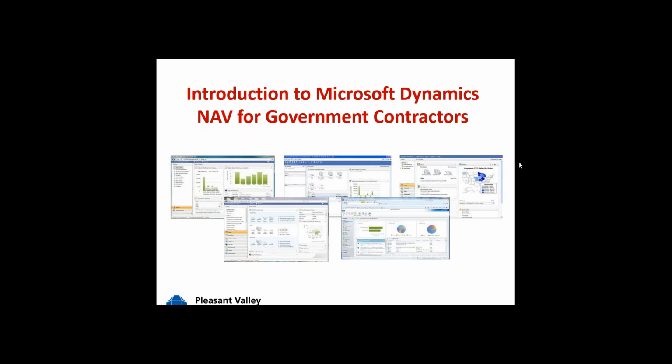Today, we will be providing an overview of the Microsoft Dynamics NAV for Government Contractors, which is a fully integrated business management solution. In today's presentation, we're going to look at the executive dashboards, the fully integrated web time and expense system, project setup. We'll also include some billing setup and managing funding. We're going to jump into some invoicing and invoice formats, and hopefully we'll have time. We'll get into managing indirect rates as well.